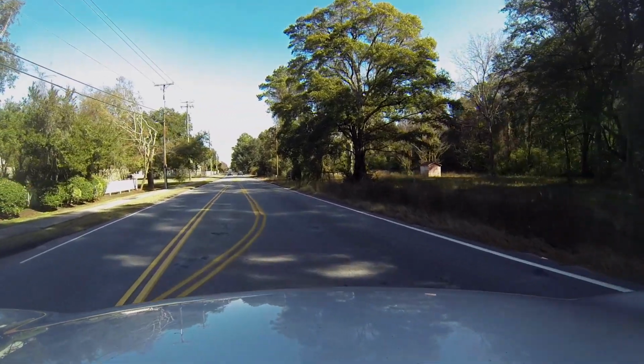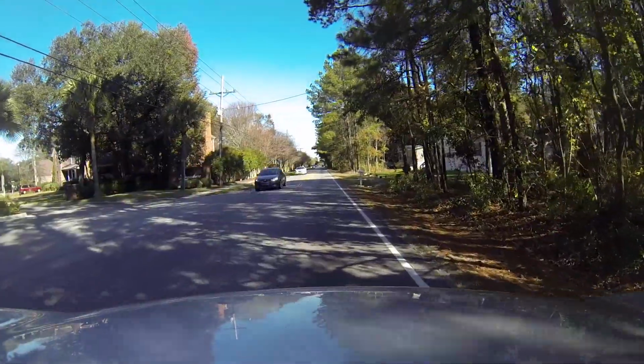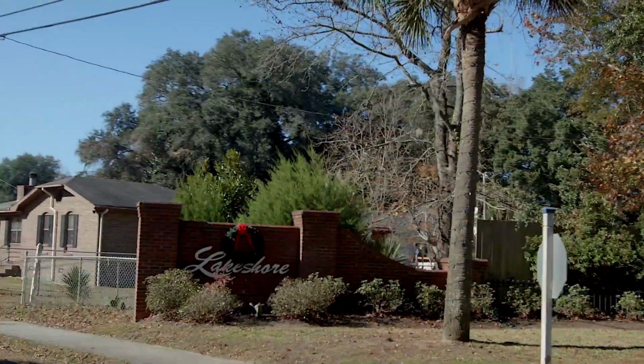All right, y'all, so we are back out on Rifle Range Road. Again, we're gonna be working our way through Mount Pleasant over the next several weeks to months, potentially, as we cover all the neighborhoods that are in Mount Pleasant. And we just finished up in Center Lakes, and we're gonna go down to, honestly, a very similar neighborhood called Lake Shore. Lake Shore is, again, right off Rifle Range Road.